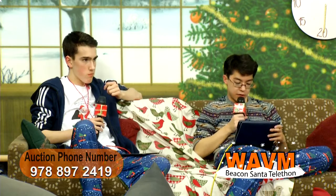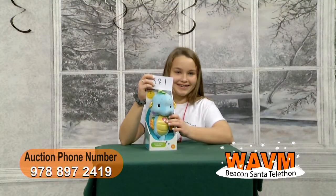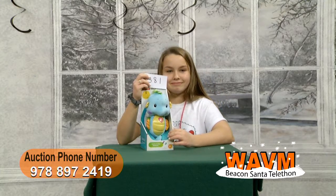Item number 381 is a Fisher Price Soothe and Glow Seahorse. It's donated by the Delaney family. It has a value of $15, but no current bid. This cuddly Soothe and Glow Seahorse is perfect for the littlest ones. It plays up to 5 minutes of music, 8 different lullabies, and ocean sounds. Babies can activate it with just a gentle squeeze.